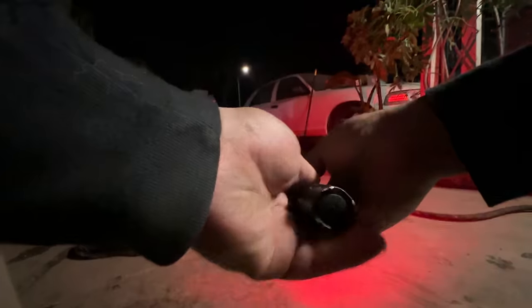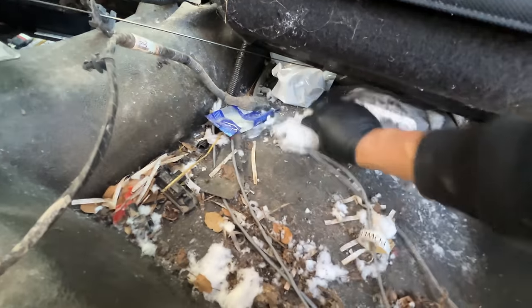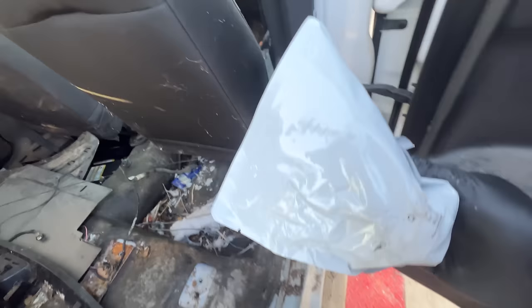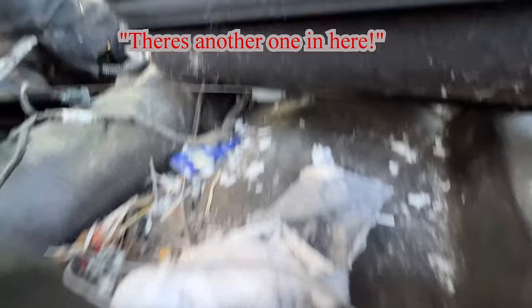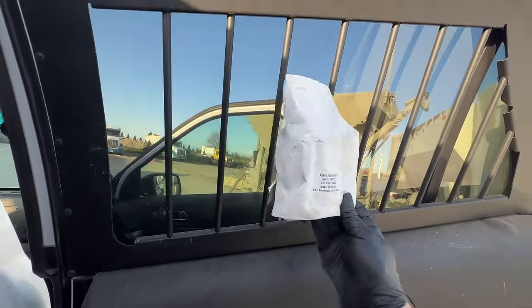It's green, red, and white. Pretty sick. I should be wearing a mask in here. What's this? Something in here. Yeah, I saw another one. Quick screen, forensic use only. All right, let's open it up. Let's see what's in here.